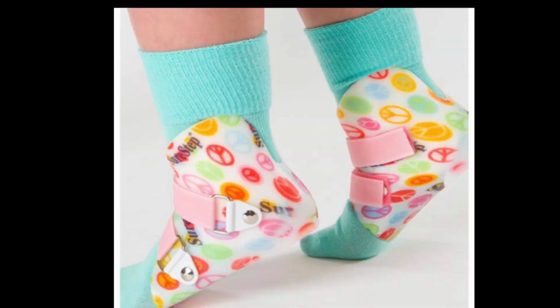The first type of brace is called the supramalleolar orthosis. I hope I pronounced that right. But it's also known as SMO. This type of brace supports the leg from the bottom of the foot all the way up to the ankle bones. I've actually never heard of this type of brace, but when I looked it up, I thought it looked like a cute little shoe. But anyways, here's a picture of what that type of brace looks like.